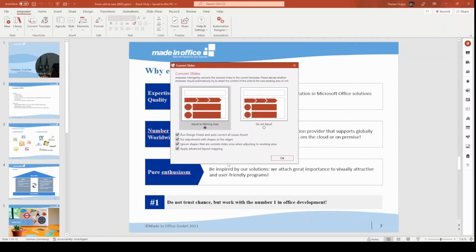If you have a 4:3 presentation and have to switch it to another format, like a wider screen, like 16:9 when transferring, then the software does this intelligently by adapting the content to the new workspace. The effect can be seen here. In addition, a design check checks the entire presentation for all corporate design violations, which are automatically corrected in the course of the transfer. Elements that are outside the slide can be ignored, and there is even an advanced layout mapping that ensures that the transition works even if the source presentation and the current template have completely different layout structures.